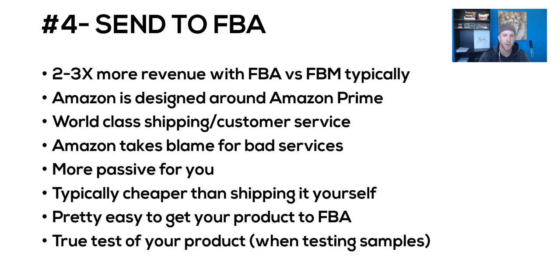compared to merchant. So world-class shipping, and the customer service: they advise you to call them if you have a problem, or if your customer has a problem, instead of calling you about it, if it has to do with the shipping or handling or damage, anything. So it's world class. It's always there on time. They also take the blame for bad service. So if they break something or if it's late or if it doesn't arrive, most of the time they'll take care of it. If it has to do with a bad review because of one of those problems, they'll take the review away. So a lot of things are way better with FBA compared to merchant.